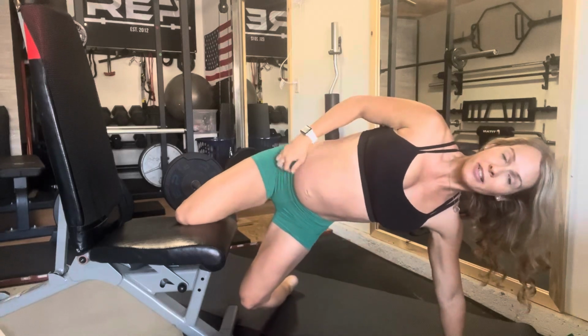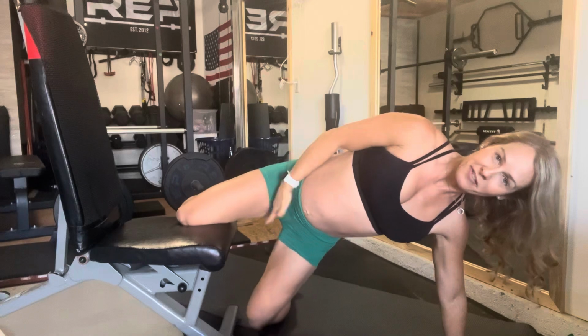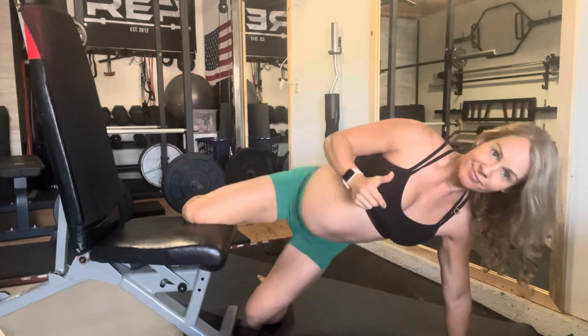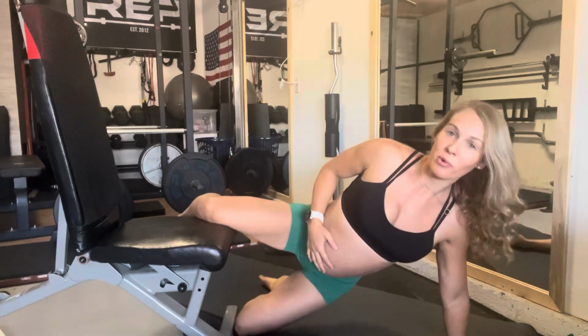And you're just going to lift. You're trying to lift with your top leg. You're going to feel tension on the inside of your thigh and down. As you get more advanced, remove more support from the bottom. Go for 8 to 10 on each side.